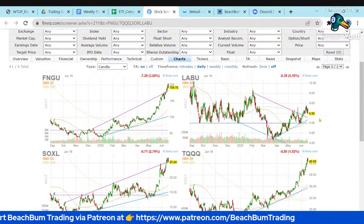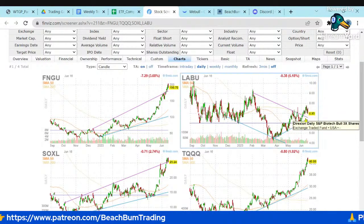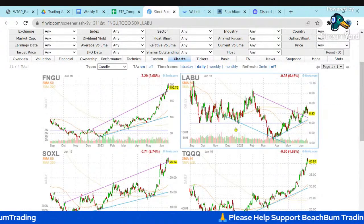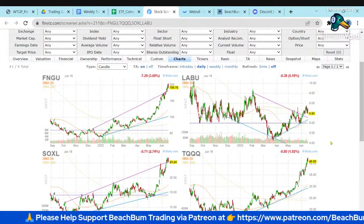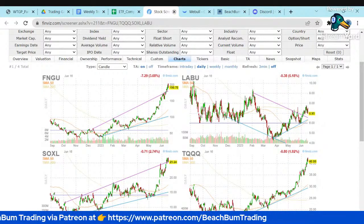Biotech, again, just kind of choppy. It is trending up. When we get an all tech exuberance, it'll run up too. LABD's the short on biotech, but again, it's not really at an extreme, so I'm not really pursuing biotech in either direction. So I hope that helps.